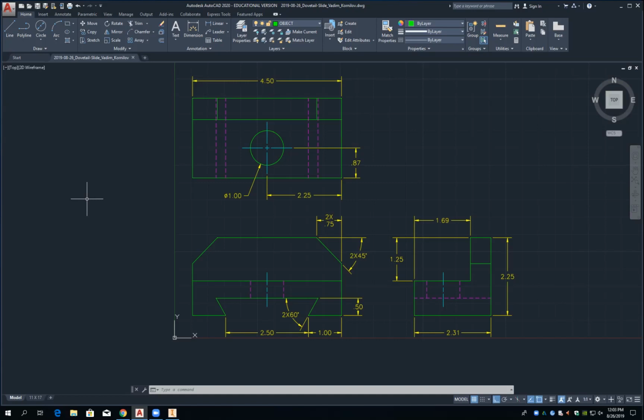So I'm going to copy. What's the shortcut for copy then? CO, right? I'm going to copy this line and that line. Enter. That's for my base point. My base point is going to be the midpoint. Type in what? Mid. M-I-D. So I can override it right there and say I get that triangle right there. There. So that center line now is copied exactly to the center point.